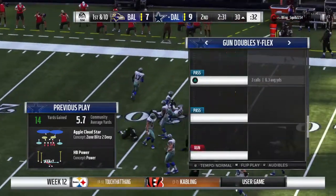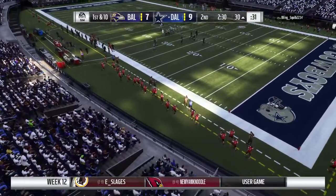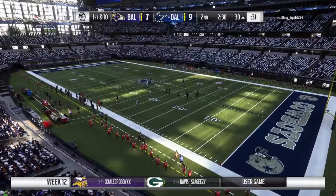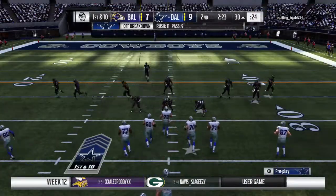Boy, he does it at a high level, doesn't he? Because when I watch him, I think of his vision. Straight ahead, peripheral. Also has that sense of where holes are going to be before they actually open. I think that helps set him apart from many of the other backs in the league. So 1st and 10 now from the 30.